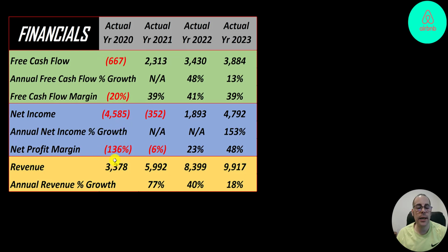Their revenue was kind of low, but they really hit their stride: 2.3 billion in 2021, 3.4 billion in 2022, and then 3.9 billion in 2023. They bring in a lot of cash flow. Their free cash flow margin is 39%, and it's been that number for 3 straight years. That means they convert nearly 40% of their revenue into free cash flow.